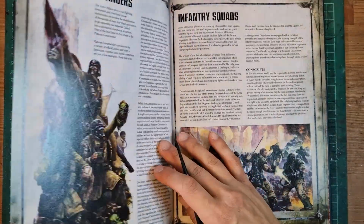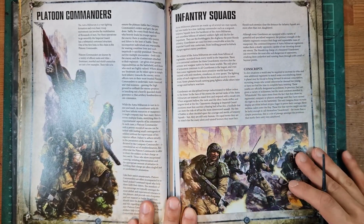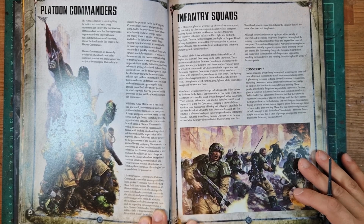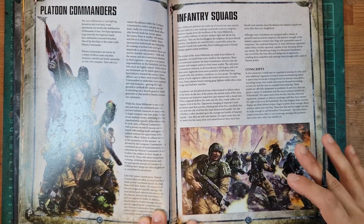This was definitely... and I don't know what the recent codexes are like, because I haven't seen a 10th edition book, because I haven't had to buy one because I don't have one, but everything is explained.